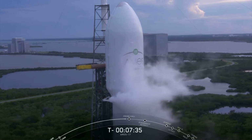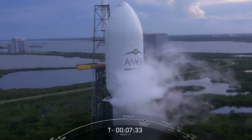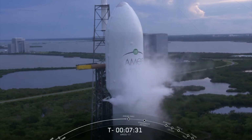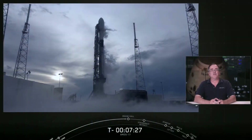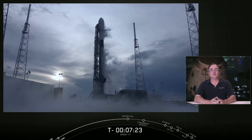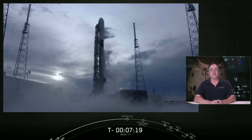On the satellite side, the Spacecom team transferred AMOS 17 to internal power starting at T-minus 30 minutes. They completed that at T-minus 15 minutes. They're ready for launch. They're just monitoring telemetry on the spacecraft. The range tells us that they are green, air and sea space are cleared.